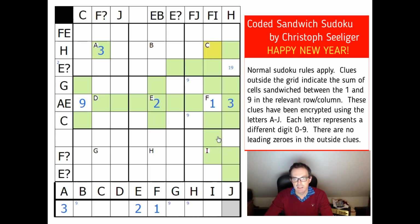Now C not being 9 is interesting because of this column. Now C is not 9, it's a maximum of 8, and the maximum size of the sandwich therefore is 2 cells. So looking at the 9 we've already got placed, I could have a 1 in this square, but I couldn't have a 1 in that square, and I couldn't have a 1 in this square. So both of these yellow squares must be green.